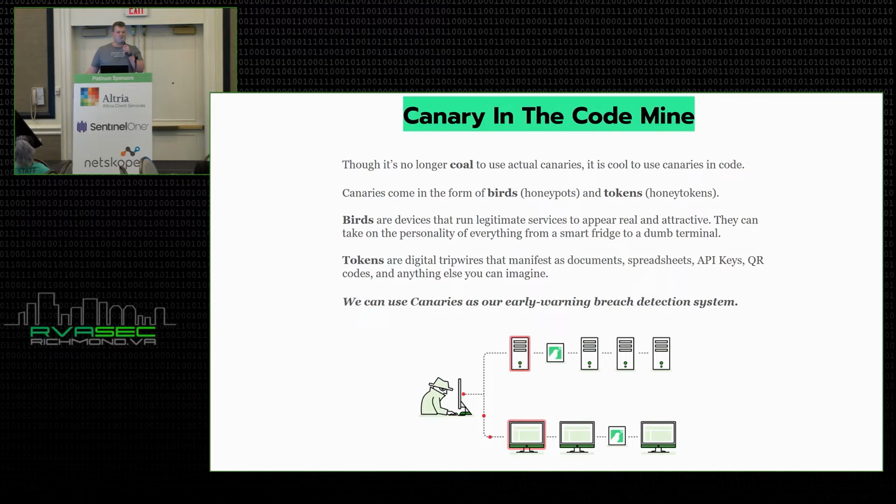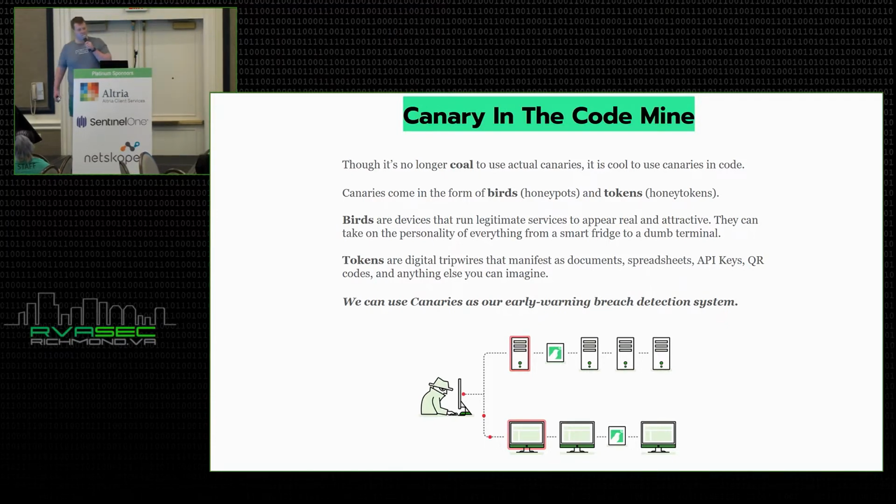And then you have tokens, and this is where people can start deploying these now. There's a free service from Thinks, canarytokens.org. You can generate any number of tokens, like Word documents, Slack keys, API keys from AWS. And the whole point of this is we want early warning from these canaries that a breach is happening. We want to know at the time of the breach, not 212 days later when it's too late.